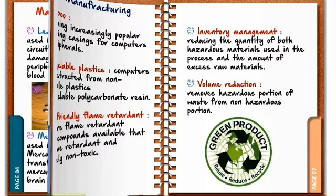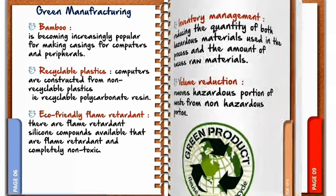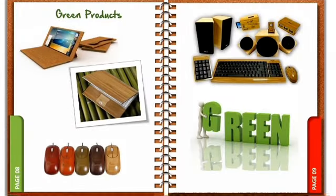And here on the other side, on the green side, is green manufacturing, that is using materials and methods which are eco-friendly and almost have no negative impact on the environment. The green methods here include bamboo, which is becoming more popular for making casings for PCs. Another method is recyclable plastics and eco-friendly flame retardant, and inventory management by reducing the quantity of hazardous materials and the excess raw materials. Also volume reduction. And here we have some samples of green products shown in the pictures below.